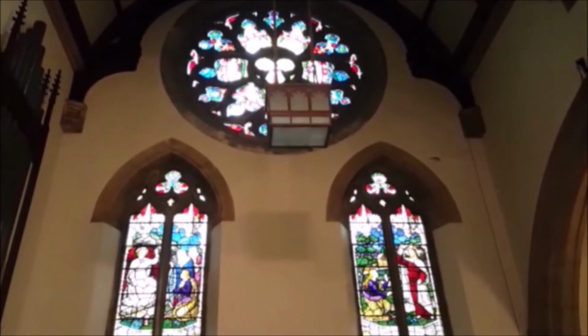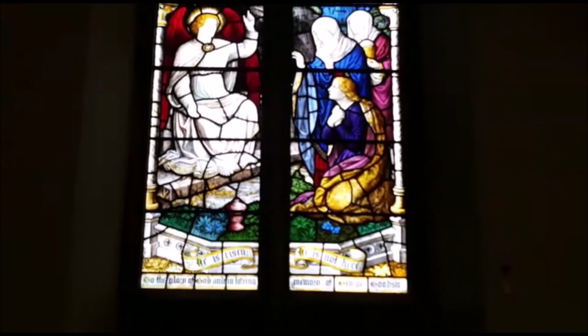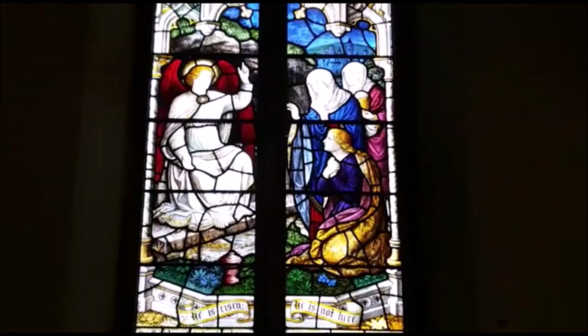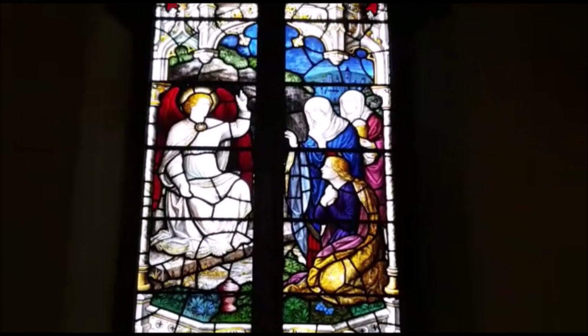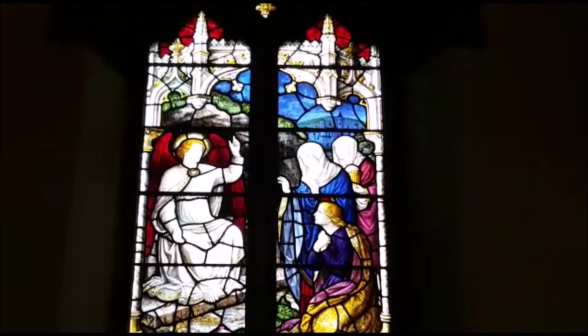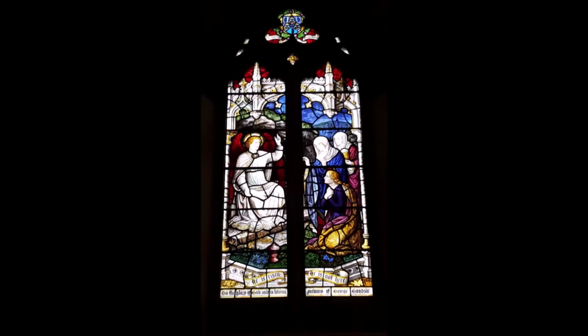Below the rose window are 2 scenes from Easter Sunday. On the left, we can see the story from Mark 16, when the 3 women, Mary Magdalene, Salome, and Mary the mother of James, all brought spices to the tomb, expecting to be able to anoint the body of Jesus. They find that the stone has already been rolled back, and on entering the tomb they see a young man clothed in long white garments. The text here is, "He is risen, he is not here."